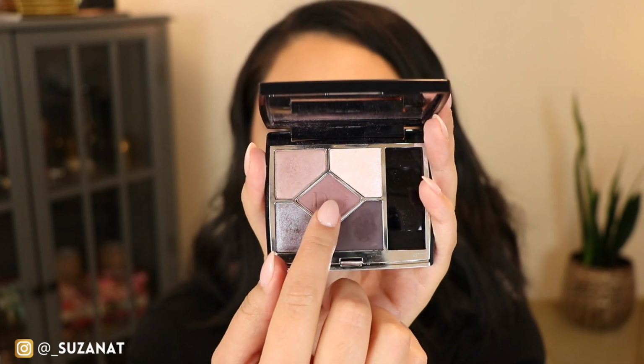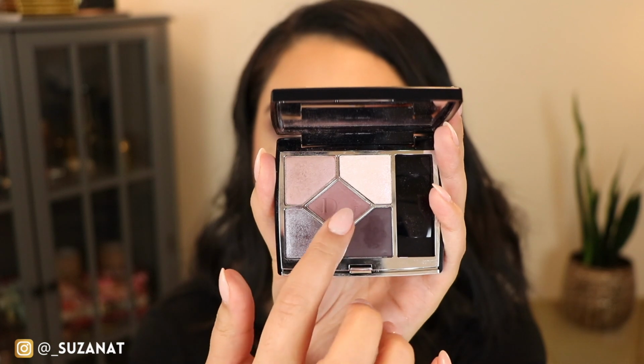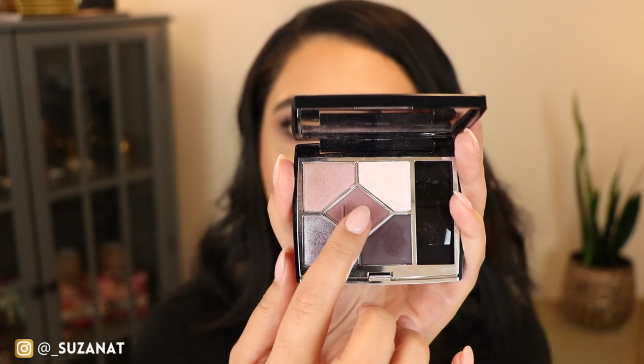Now, this middle shade here is the focal shade of the palette. So all of these other shades were created to work specifically with this one. So just know, if you're somebody that likes to do a really quick look, it's made easy for you to just pick this middle shade and then work in one of these other 4 shades. Of course, you can obviously do whatever you want and layer and apply them however you want. That is what I ended up doing with my own look today, but I'm letting you know because I find it really helpful when a brand facilitates the way a product can be used, so that's why I wanted to mention that.